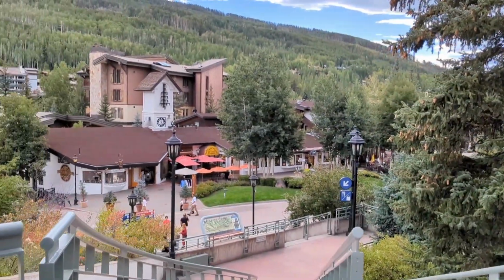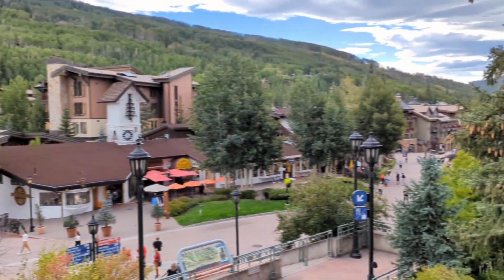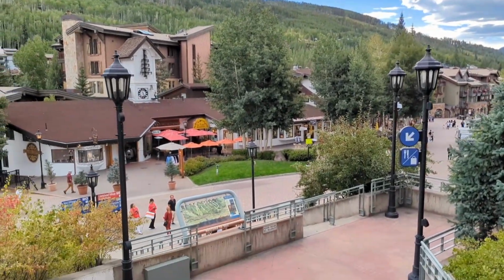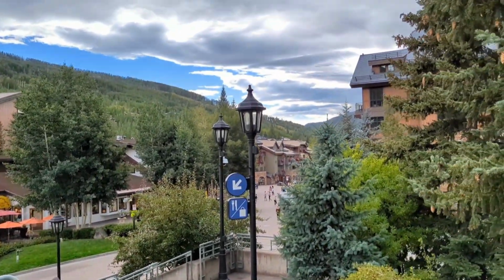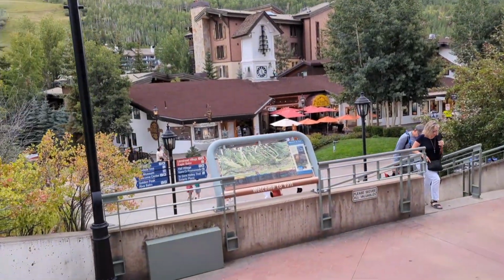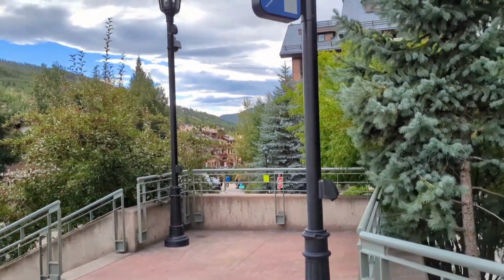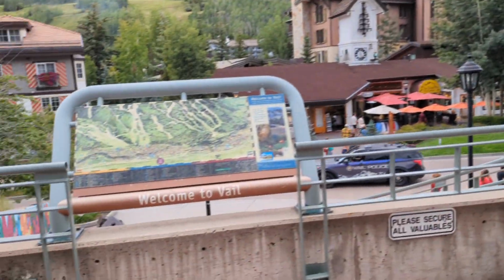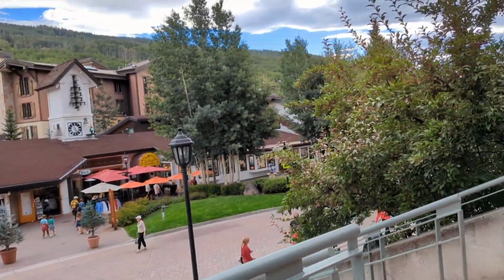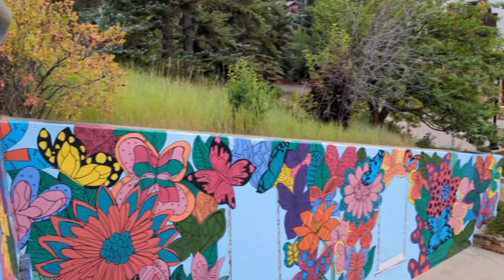Finally reached Vail. It looks like a pretty town. I think this is a village Vail. Sorry, Vail Village. Yeah, that's right. So we'll just walk around, relax. And it's already 5, so we have to leave in an hour probably. Don't want to be driving in the dark. Yep. I really love these.